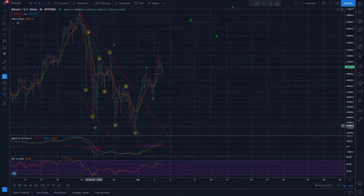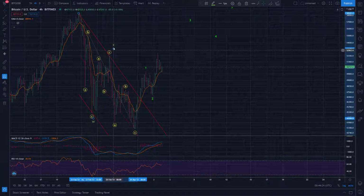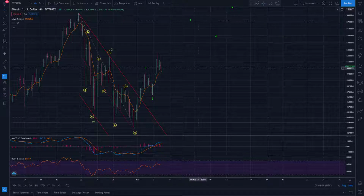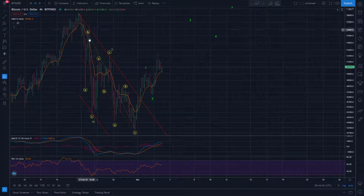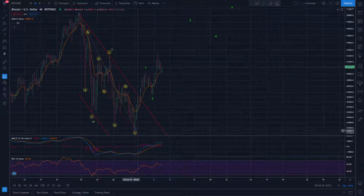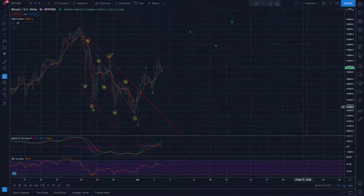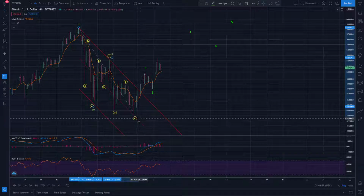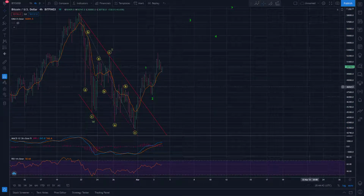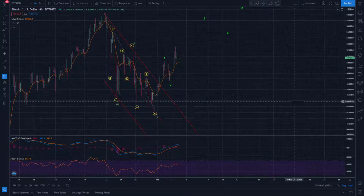So let's just go through that. From the recent top here at, what was that, 58,000 and change, looks like we got an ABC down for a W, ABC up for an X, then another ABC down for possibly a wave Y of a double zigzag.